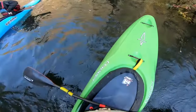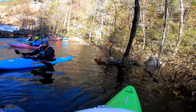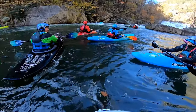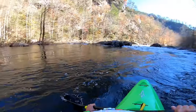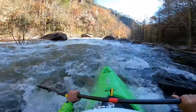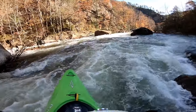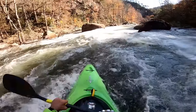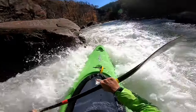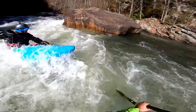Gauntlet, it's just shallow manky rocks. It's not a hard rapid, it's just manky top stuff. We're gonna work our way right to left. Splat this, splat.